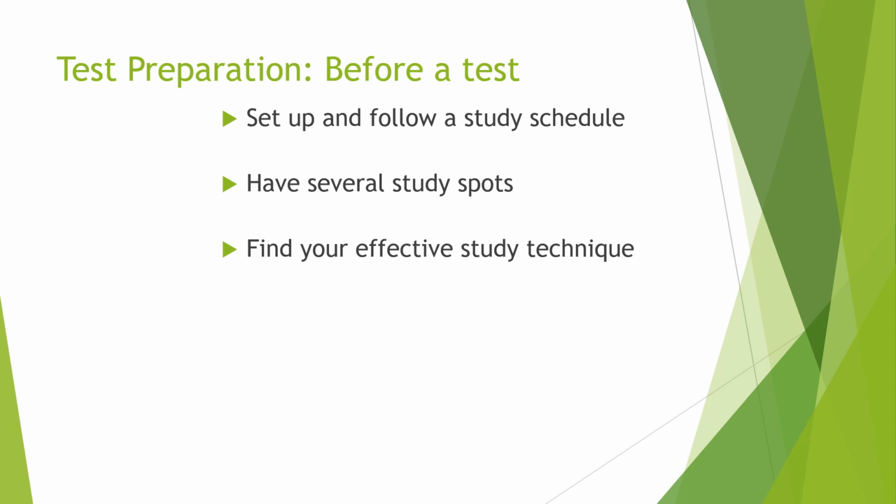Also, as you study, think about how you would explain the material to someone. I teach chemistry on campus, and one of the tips that I give my students when they set about studying is I tell them that if you can explain the concept as if you were telling it to a 10-year-old, then you know the material. So study as if you were going to teach the material to someone else.